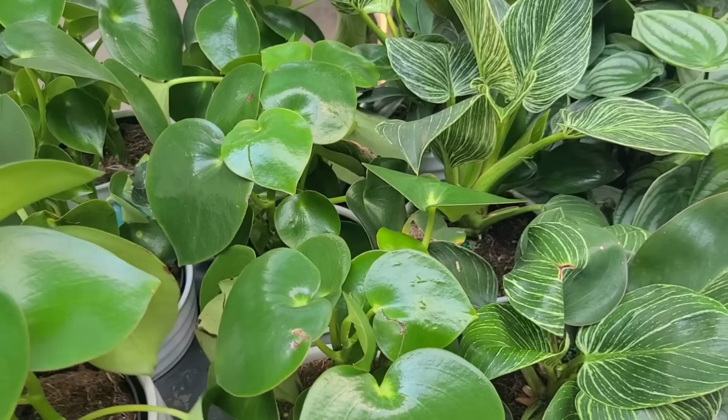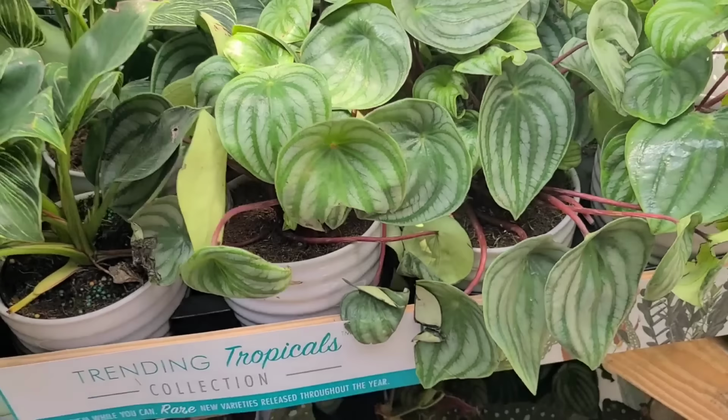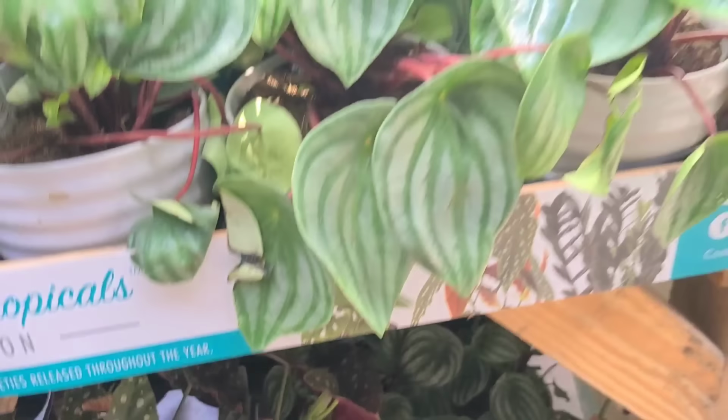Some polyboitras, gherkins. I really like my reverted one. Watermelon peperomias, begonia maculatas. They always look so sad, these. But the good thing about begonias is you can cut them back and they'll regrow.